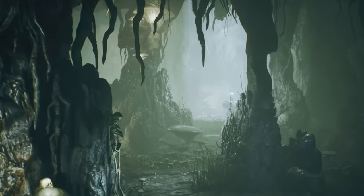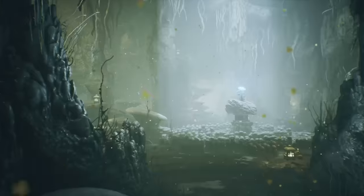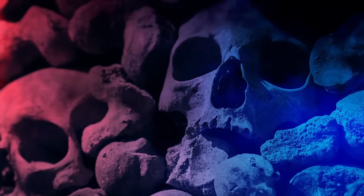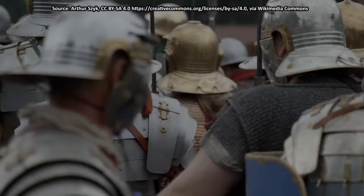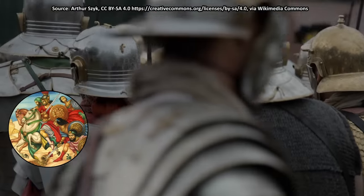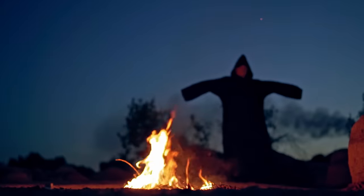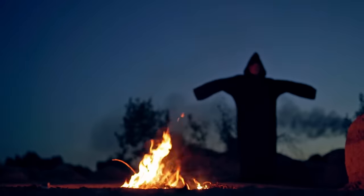Legend has it that it was once a portal to the underworld, where the dead could rise and communicate with the living. The artifacts found inside the cave, including the human skulls, suggest that it was used for some kind of dark magic. It's believed that it was used in the past as a hideout during the Bar Kokhba Revolution, a Jewish rebellion against the Romans in the 2nd century AD. But the cult that used the cave most likely wasn't Jewish. They may have been locals, or even outsiders, who traveled to the area to perform their mysterious rituals.